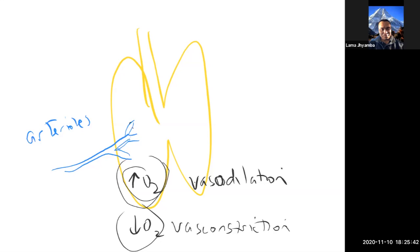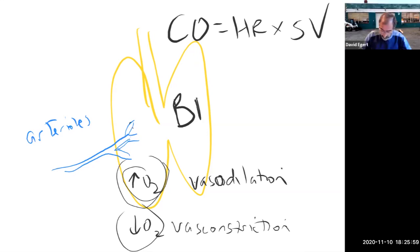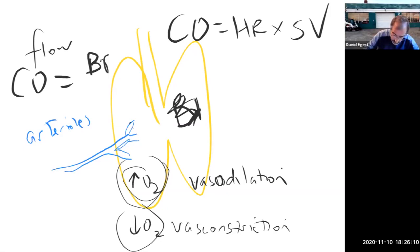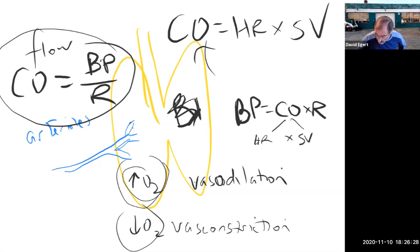Go ahead. For cardiac output, it's heart rate times stroke volume, right? But then you said a little while ago that cardiac output is blood pressure over resistance. Is it both? So there's two equations for cardiac output? Yeah. Okay. Right. Cardiac output is flow. And in the big picture, I could say flow is pressure over resistance. When I rearranged this as blood pressure is cardiac output times resistance, then it made more sense to realize, oh yeah, and we can substitute this in here, which is heart rate times stroke volume. And even there we can go, this is end diastolic volume minus end systolic volume.